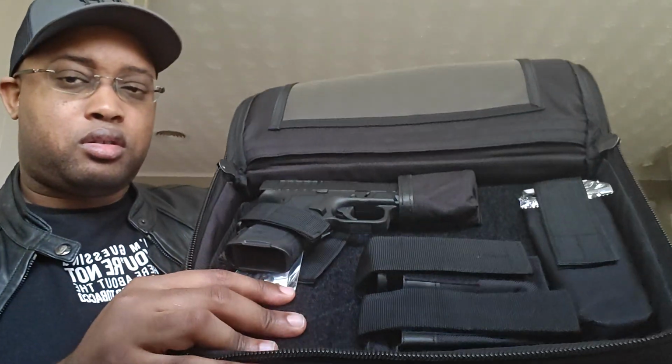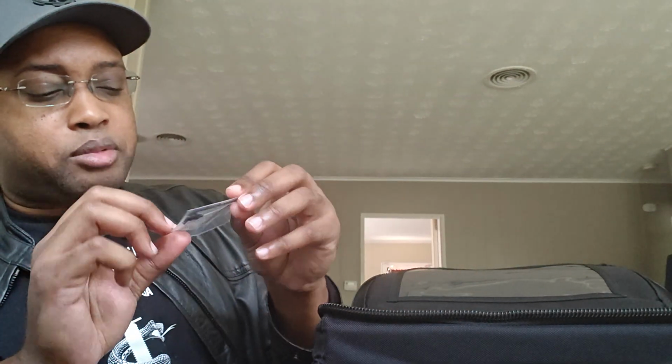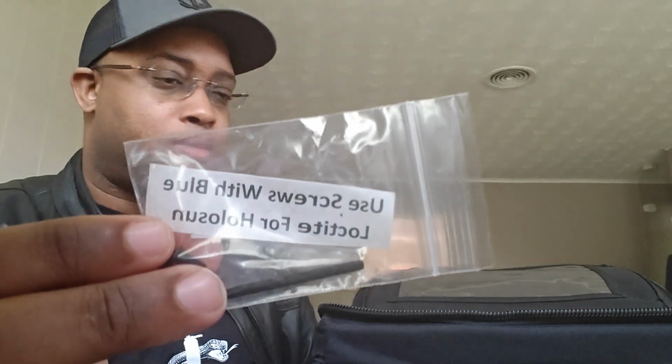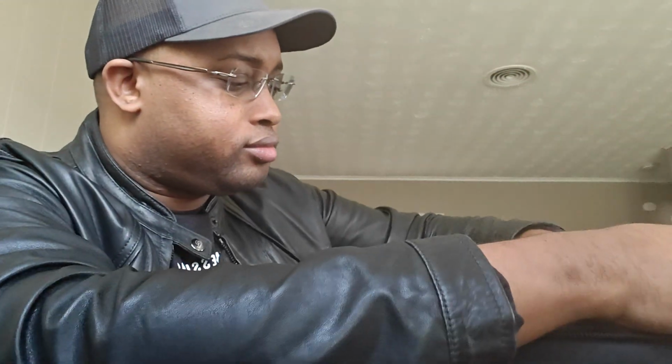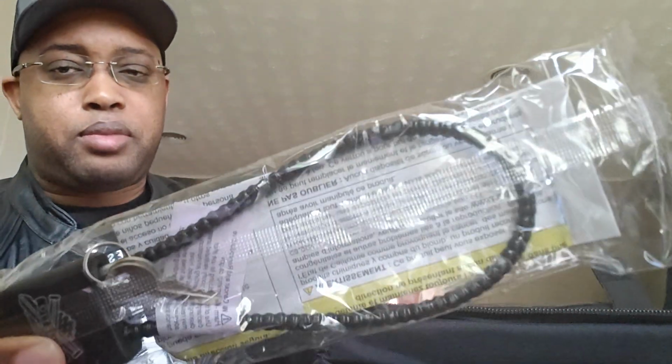So here's everything strapped in here. I was just holding on to the optic screws here. So here's the one for Hollison. Put that down over here. Should be the cable lock here. Got a black cable lock. Okay. Nothing else there, but everything's pretty tight.